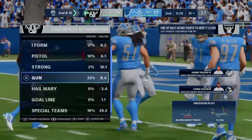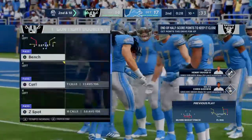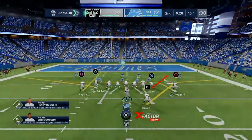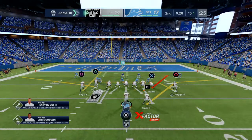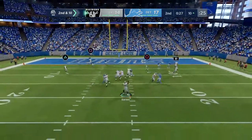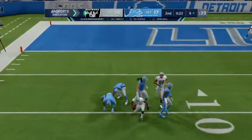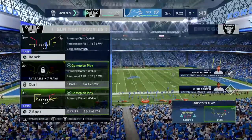And that one will fall incomplete. Clock here now just under 30 seconds to go in this first half. An incomplete pass on first down. That leads to a 2nd and 10. Throwing again. Barnes. This will be caught just inside the 10. And now they're inside the 10 as he's brought down at the 9.